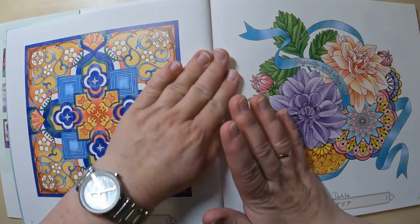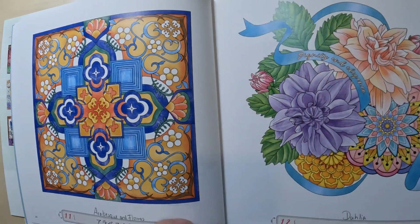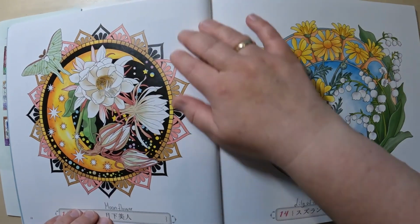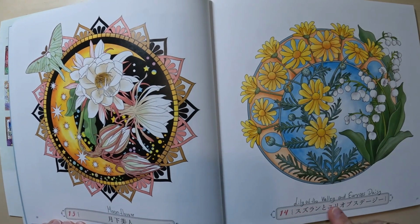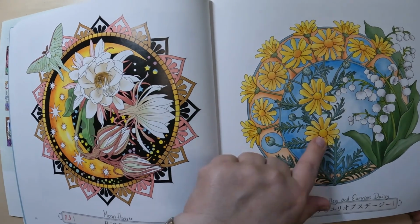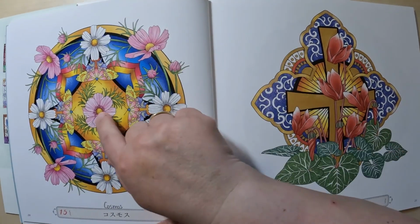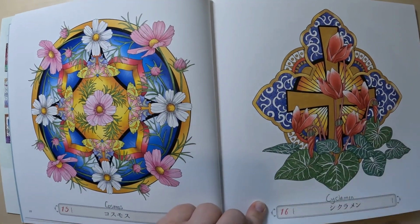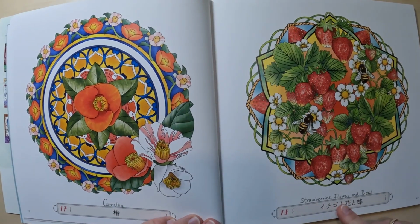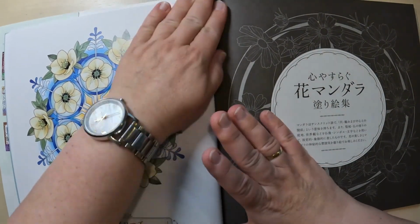We have an arabesque and flowers and dahlias and moonflower. Very, very interesting story with this. We will hear that later. Lily of the valley and Europe's daisy. Never heard of that flower, but it looks really nice. Cosmos. I know these. I've had them in my garden. Cyclamen. Camellia. And strawberries, flowers and bees. And then Christmas rose for the final drawing.